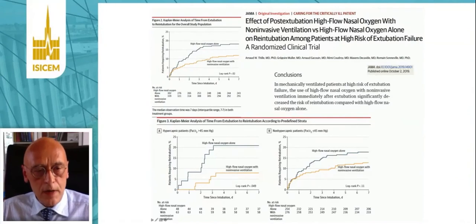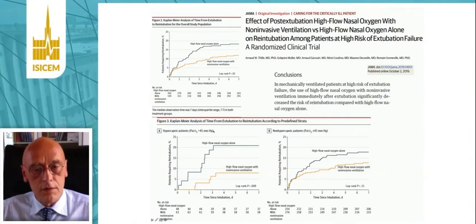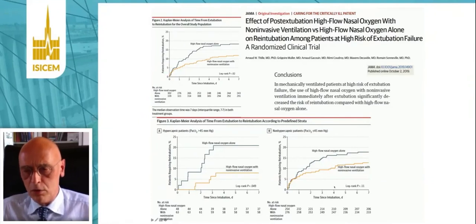Interestingly, in a subgroup analysis, the subgroup of patients who showed the largest effect were actually hypercapnic patients, confirming that even in these patients there might be a role, and not only in hypoxemic patients, as we believed at the very initial stage of assessments of the ability of high-flow nasal cannula to treat our patients. And in non-hypercapnic patients, the effect was also visible, but to a lower extent than in hypercapnic.